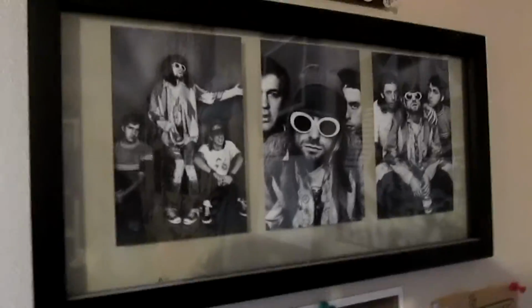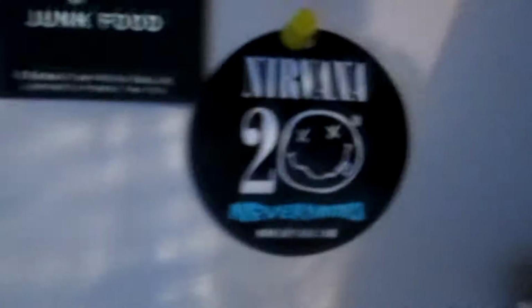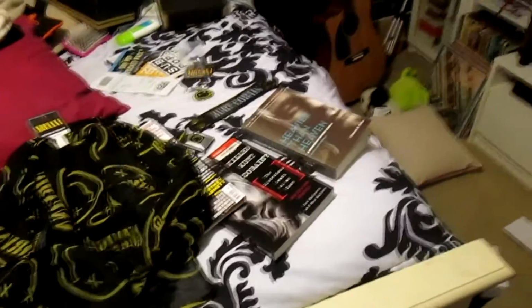I don't know if I ever showed this, but I got this from Aberdeen the first time I went there. It's pretty cool. And I have this Nirvana Nevermind 20th anniversary thing. And then I have this on my dresser as well, this Kurt Cobain sticker right here too. Anyway, that should be it. That's the end of all I have left of my collection.